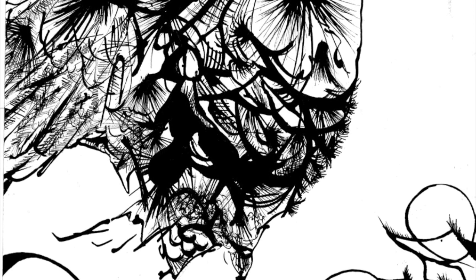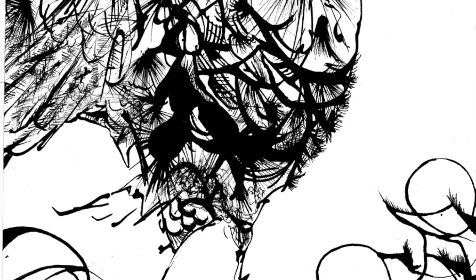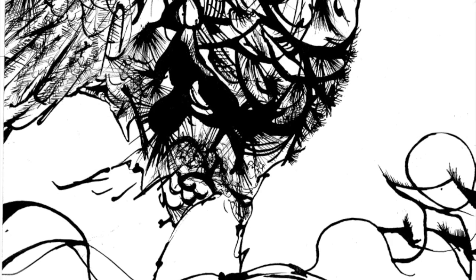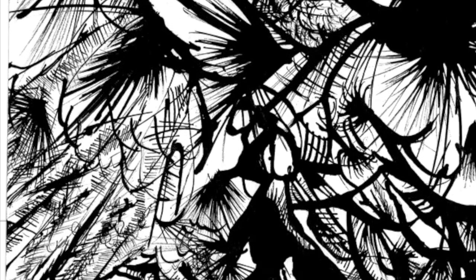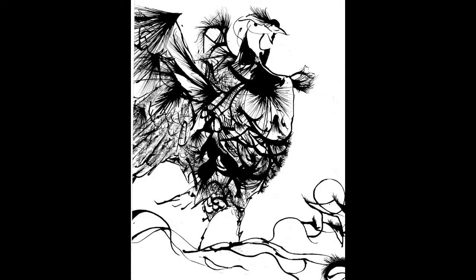I achieved many effects by altering my lines, switching pens, blotting, and fanning out the ink before it dried. You can really see my hand in each stroke, which I truly appreciate.